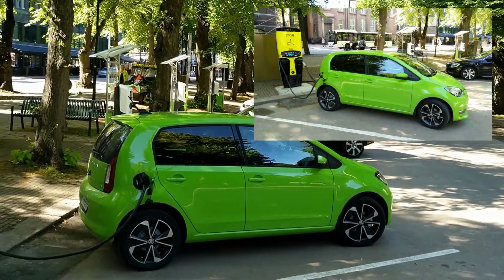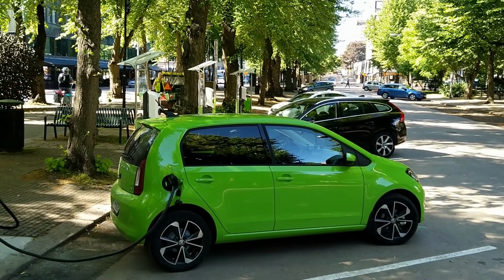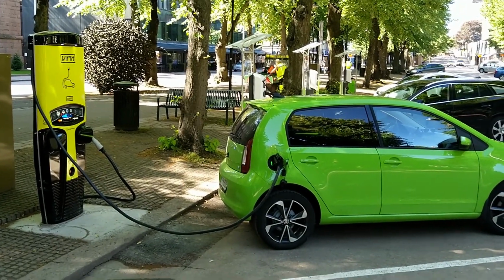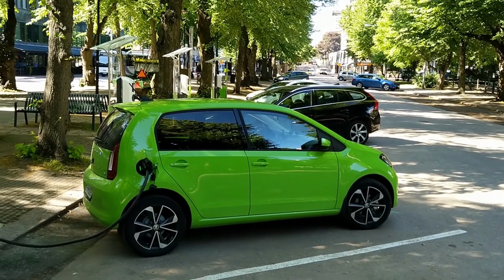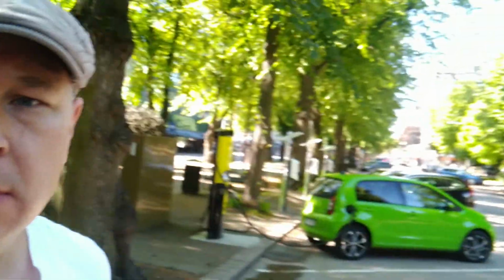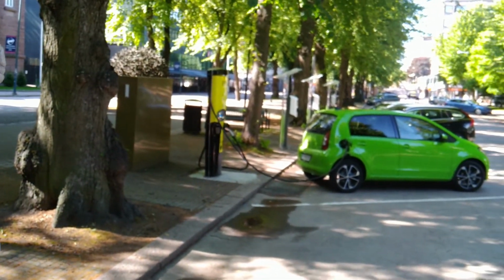There's some other cars here also charging, but on slow AC. No one is using the high power charger, so this is nice. We will just walk around here for a while and maybe go have some coffee. Super nice weather here. Our car is charging there.